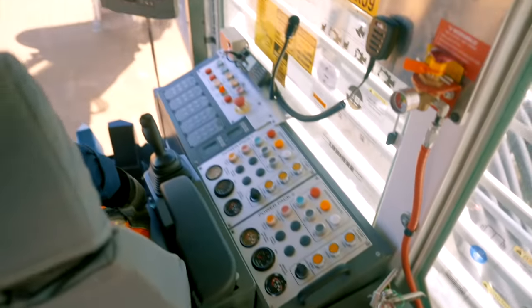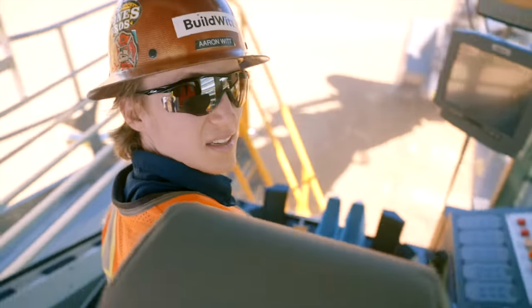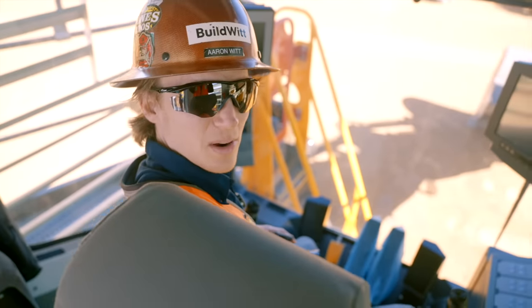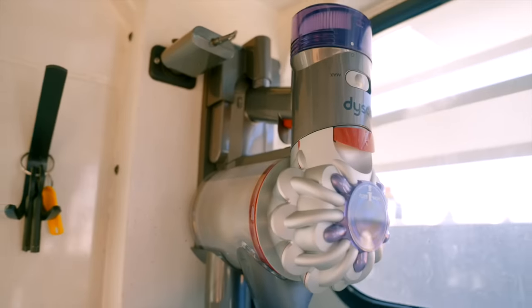Look at all this. Command center. Liebherr 9800. Look at that, they have a vacuum. That's hilarious. That's so funny.